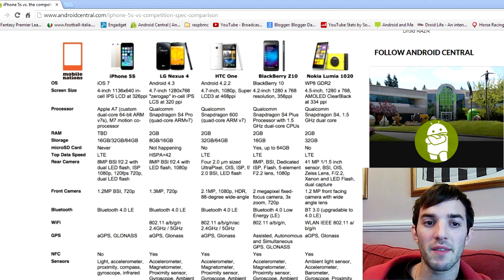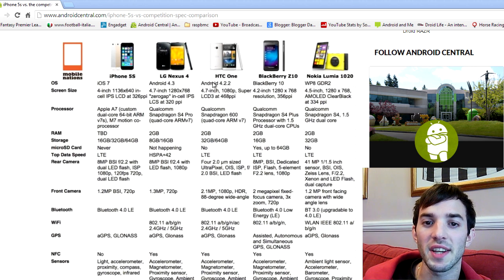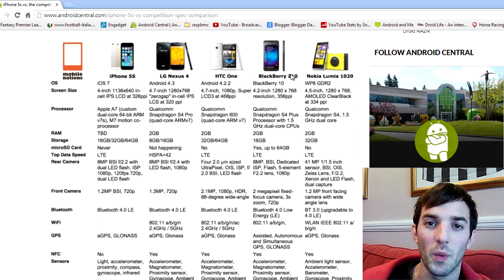Hey guys, I wanted to make a bit of a spec comparison video here between the iPhone 5S and some of the main players in the rest of the market. You can see here I've got the iPhone 5S on the left, the Nexus 4, the HTC One, the BlackBerry Z10 and the Nokia Lumia 1020. So there's a range of different devices here: Android, BlackBerry and Windows Phone.